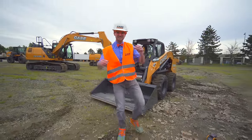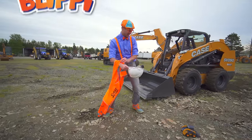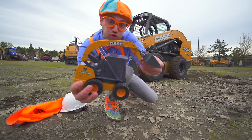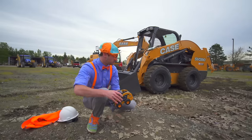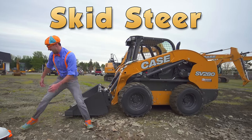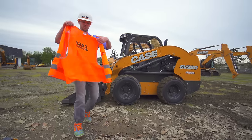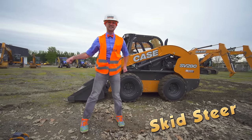Probably didn't recognize me with my hard hat on and my safety vest. Oh, and look down here. Yeah, this and that back there, these are what's called a skid steer. And today, in this video, I am gonna show you some fun things to do with the skid steer.